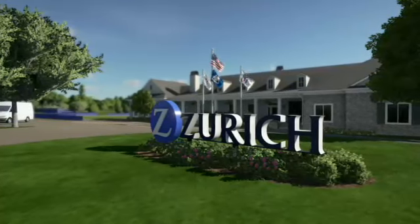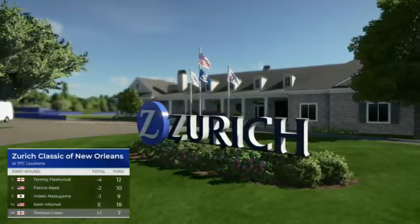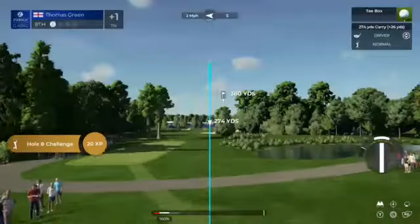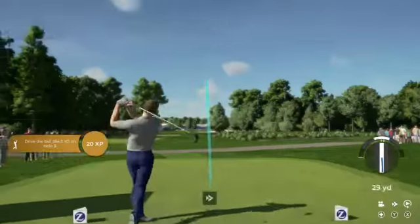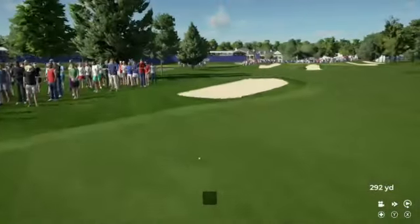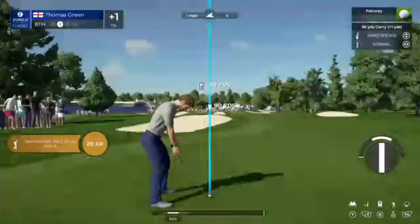Tommy Fleetwood currently in the lead. Always positive coming off a birdie. Let's see what happens here. That swing reminded me of smooth jazz. Great rhythm. Time for the second shot at the 8th.